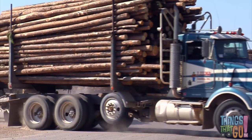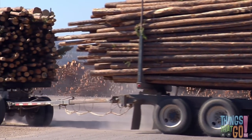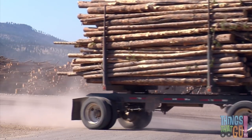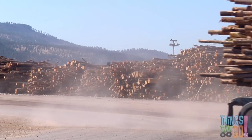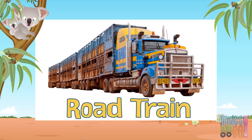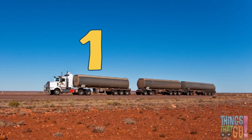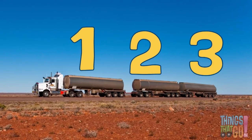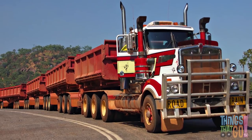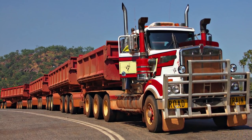That must be fun. Have you seen a semi-trailer before? They're very big, aren't they? Did you know, in Australia, some really big semi-trailers have several trailers? These are called road trains. 1, 2, 3 trailers. Wow, look how long a road train is.